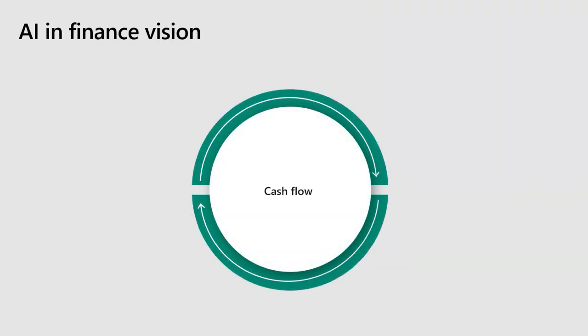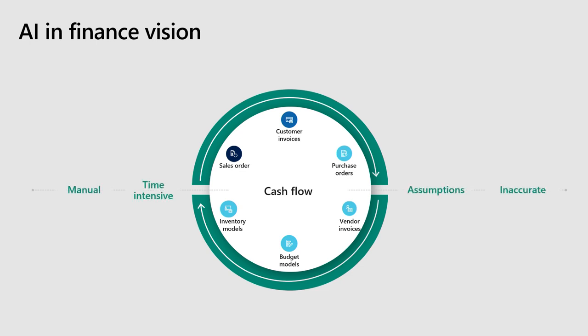So our vision is going to be really building out around cash flow. So we've been spending a lot of time with customers on this, and what scenarios, what's keeping you up at night? Where can we add intelligence to make sure that your cash flow is something that's very predictable and automated? So if you think about today, we have all these different aspects in finance and operations: customer invoices, purchase orders, vendor invoices. We've got cash coming in, we've got cash going out. And some of the issues today are, it's manual, it's time intensive to figure this out. We are making assumptions about it. Those assumptions are very often inaccurate. And it's a pretty critical part of your organization. It's what a CFO cares about, right? What is my cash flow situation?